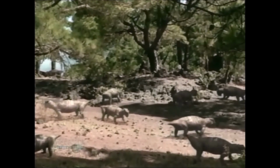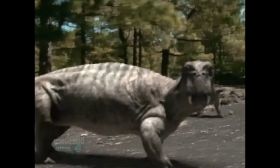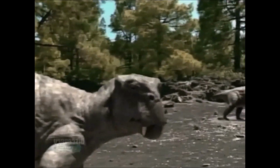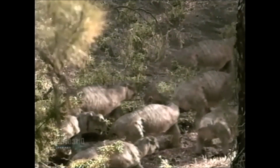The discovery of Lystrosaurus fossils in Antarctica by Edwin Colbert in 1970 supported the theory of plate tectonics, as these fossils were also found in southern Africa, India and China.